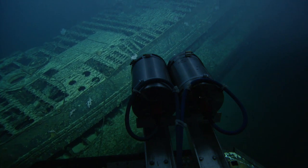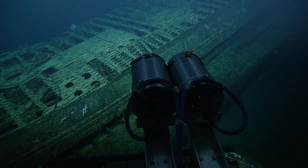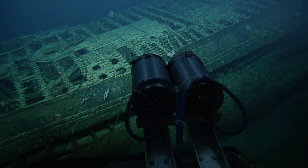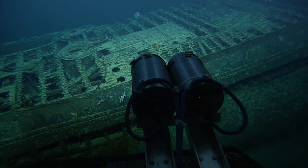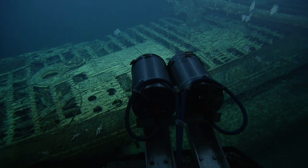All right, let's pirouette around the deck gun, please. And Atalanta, lower, por favor. Got it.